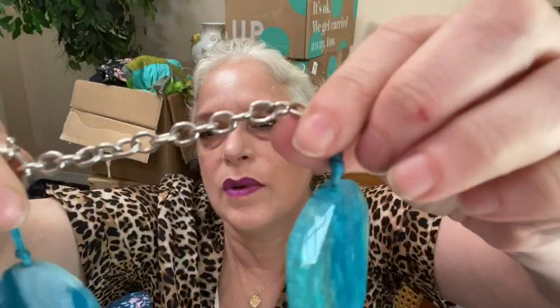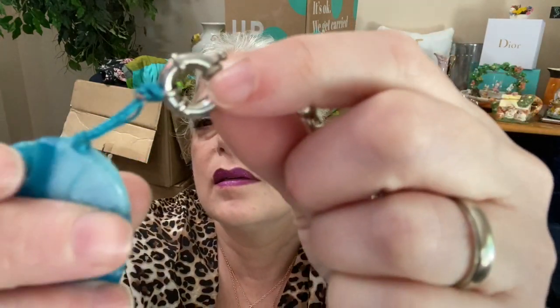It has an extender, so again, you can wear this more of a choker or a little down low, and they're put on like this blue string. I don't see anyone's name, but this is stunning. I just have to put it up against me, and it has a nice big huge lobster claw clasp. What? Talk about a statement piece. Wear it down low, wear it up higher. Ooh, if you're hot, you gotta put this on because it is cold. So that's really pretty.